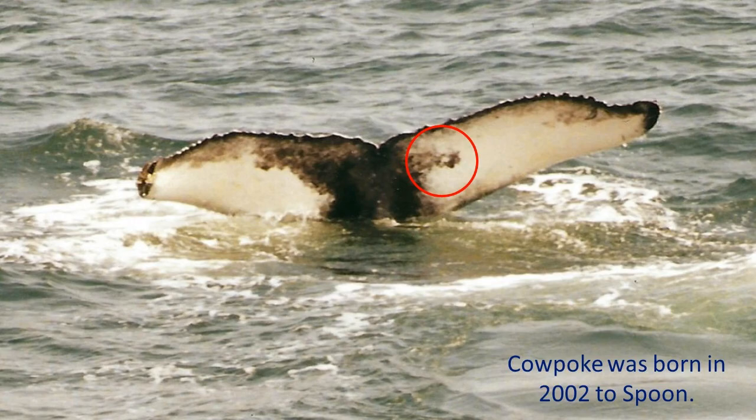When we see the calves with their mom in that first year, we document the calf, and then we know who the mom is, and we know the age of that whale. So that's a little bit about some of the success stories that we've had. Now, really we're doing this so that these animals can continue, right?